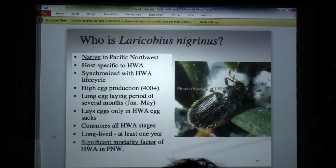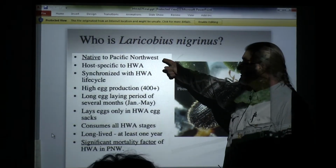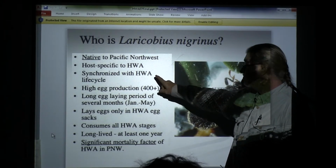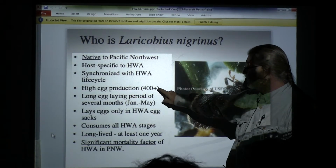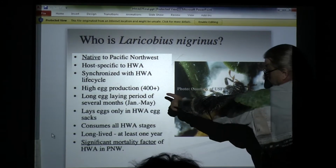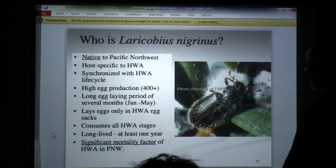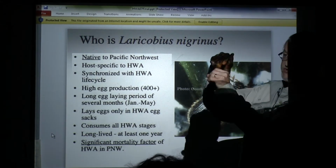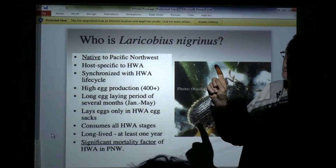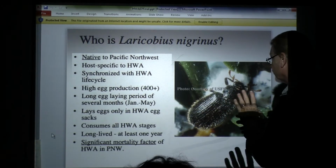This thing's native to the Pacific Northwest. It's host specific to hemlock woolly adelgid. It eats other adelgids, but it doesn't reproduce on them. It's synchronized with the life cycle. Every one of these females, if you feed them correctly, has a really high egg production, 400 eggs, and it lays from January to May. It lays one egg in an ovisac, and then it marks it. I've never found, in the field, more than one larva in an ovisac. That's how smart these things are.